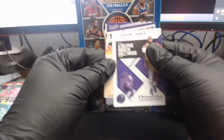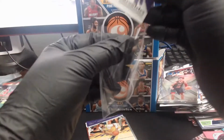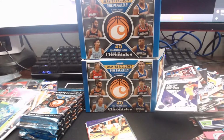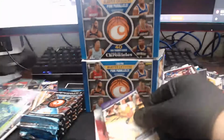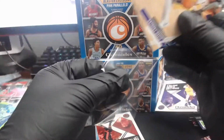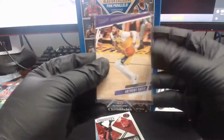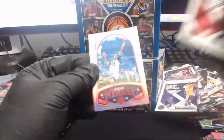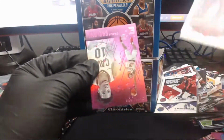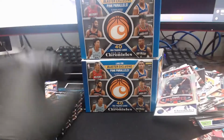LeBron James, base card. Get him a sleeve. Anthony Davis. This is reminding me of the first pack we opened. LeBron followed by Anthony Davis. Had that conversation earlier. LeBron obviously going crazy. AD cards kind of working their way up. Jimmy Butler base. Jarrett Culver marquee. And a pink parallel of Darius Garland.